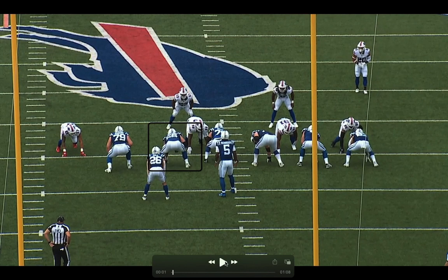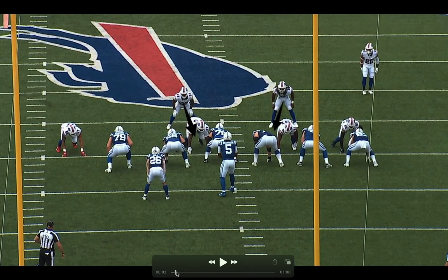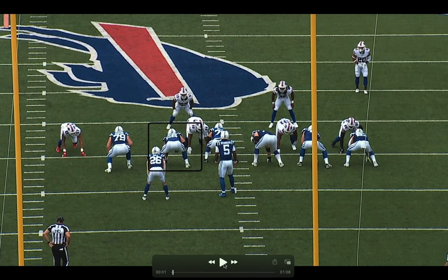So in this play right here, we're going to have the Colts running a little play action pass. And this is actually a perfect time for me to continually talk about RPOs and how they are different from play action plays. So I'm going to talk about a couple things here with the play, and then we're going to dive into exactly why this is a play action and not an RPO.